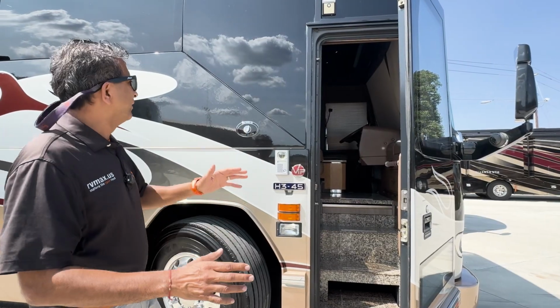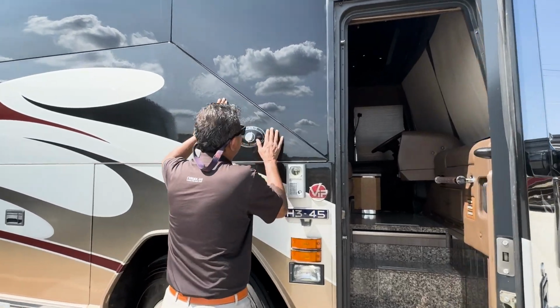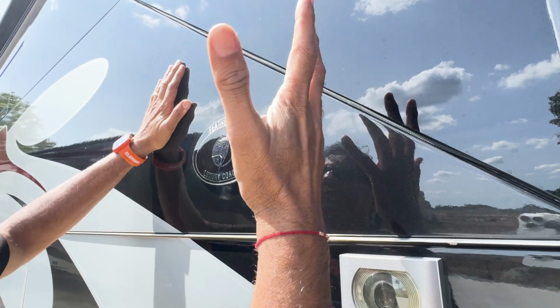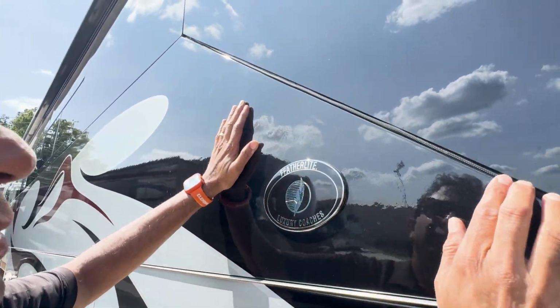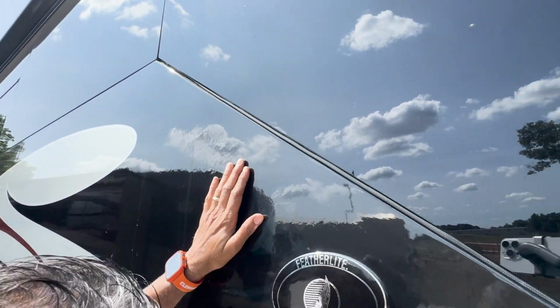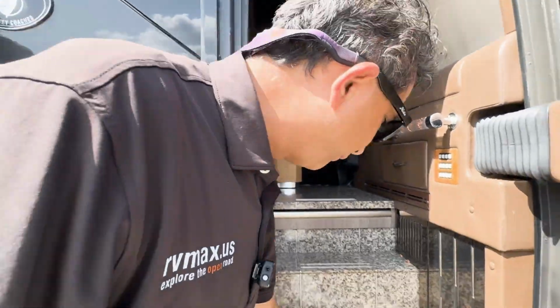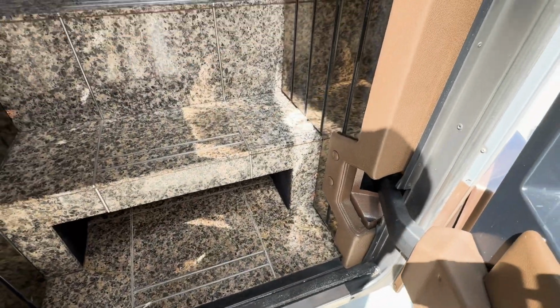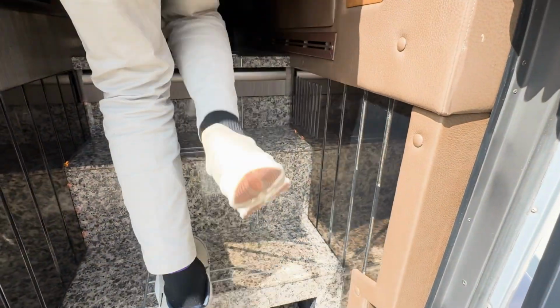Before we go inside, I just saw a few little hair cracks, not the paint checking cracks, okay? If you want to nitpick, there is one. But look at all this. This is in good shape. All right, let's go on inside. Speaking of cracks, the first step's got a hair crack that was silicone fixed. Other than that, it's in excellent shape. Come on in.